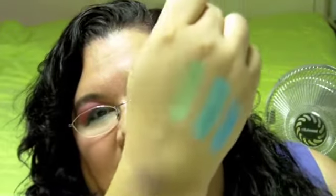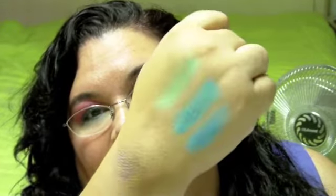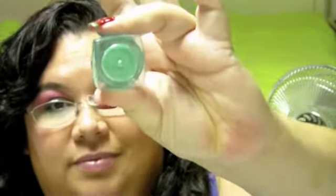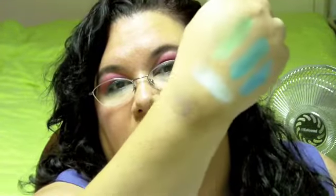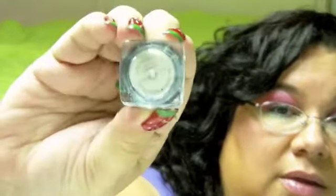See, this is the perfect light green. That is Elf. That is a white with teal duochrome. It is Snow Queen. You can tell that didn't close right. You gotta be really careful. If you don't close these right, they'll spill.